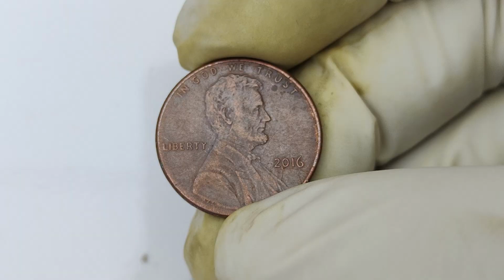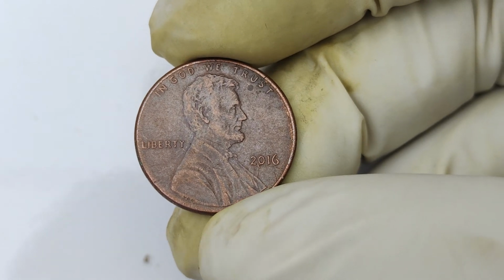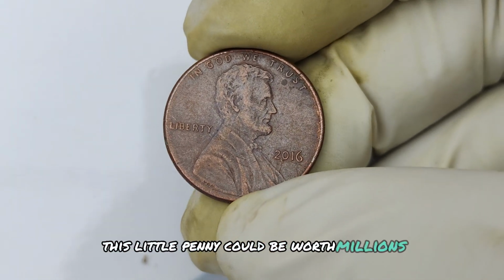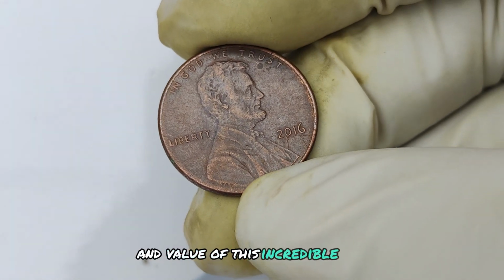We're diving into the world of a specific coin that might just be sitting in your collection right now, the 2016 no-mint mark Abraham Lincoln 1-cent penny. This little penny could be worth millions of dollars. Let's get into the history and value of this incredible find.